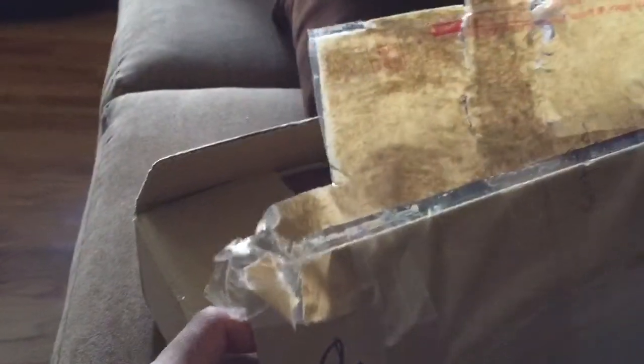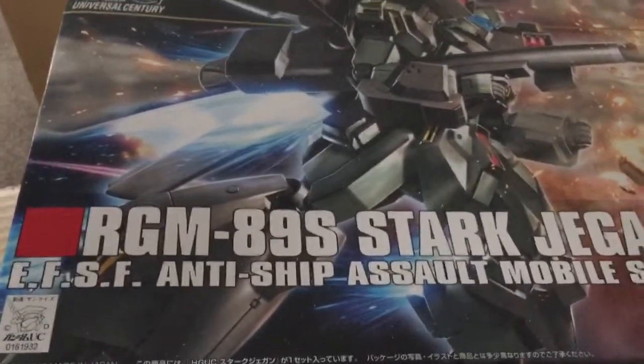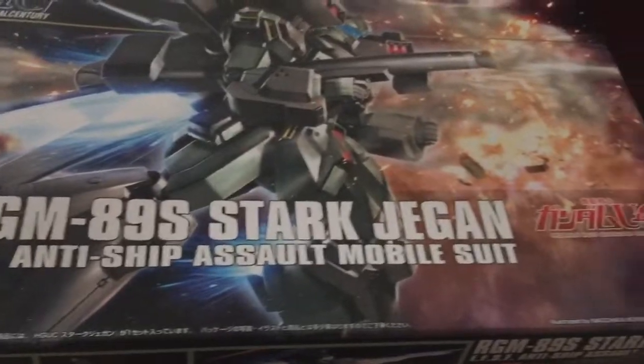Now I know it's been quite some time, but long story short, I am back and I only have one package to unbox today, but it's one that I've definitely been trying to get for a while. I finally got around to doing it. So we have the RGM-89S Stark-Jagen EFSF Anti-Ship Assault Mobile Suit.